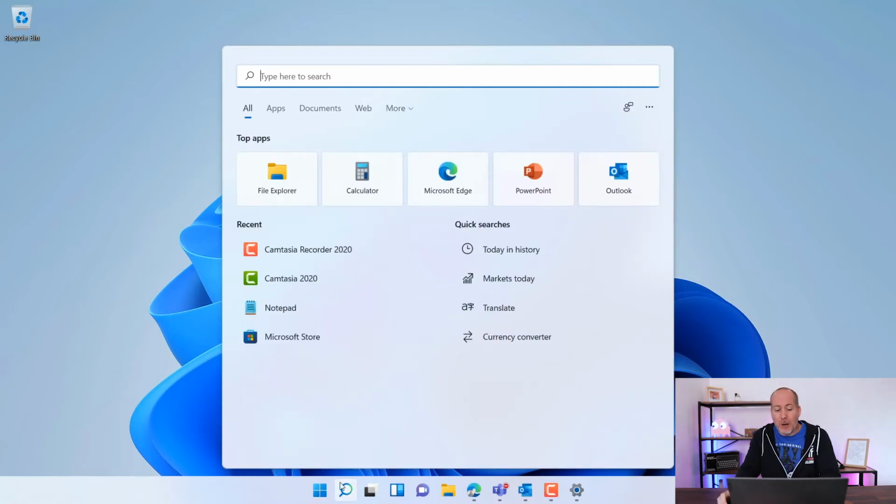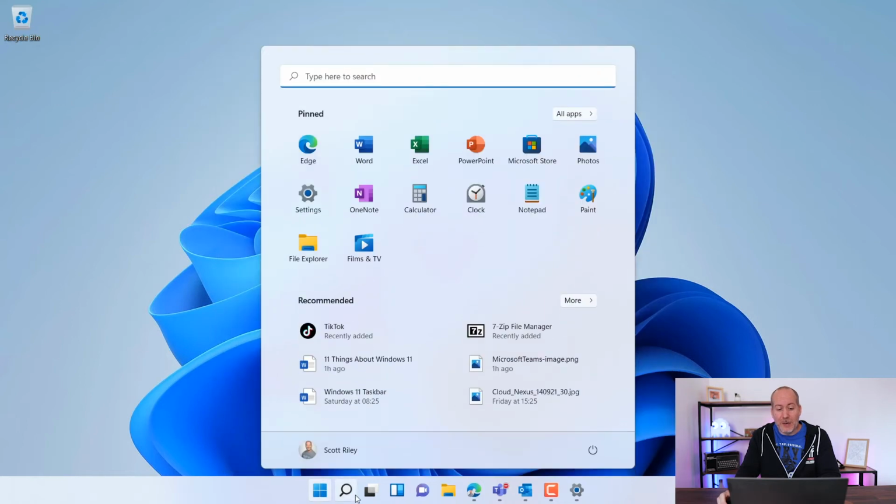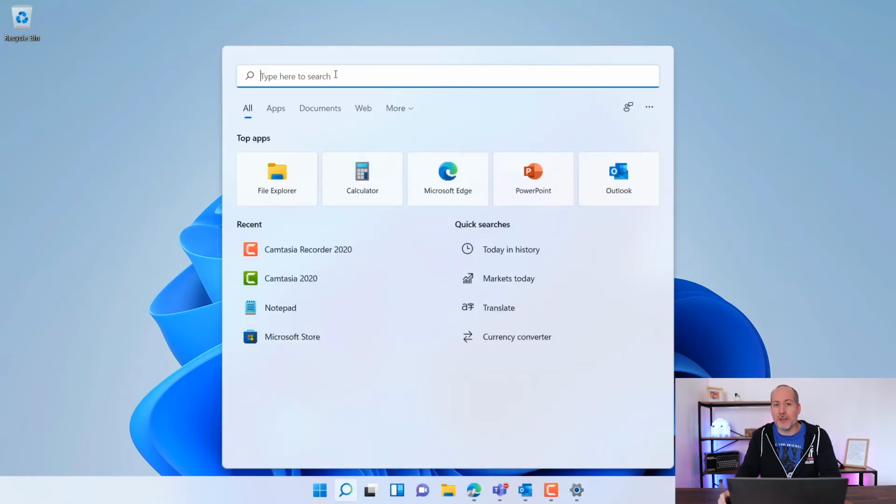I really don't know why this button's here, if I'm honest. Here are two possible options. They both look exactly the same to me, with search at the top. And I have to say, I don't use either of these when it comes to searching in Windows. I'll tell you more about that in just a second.